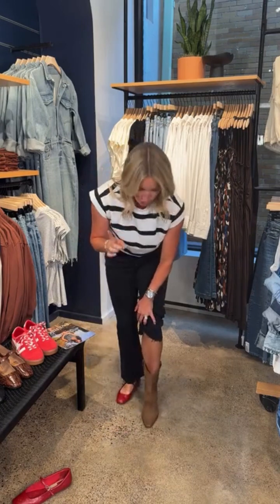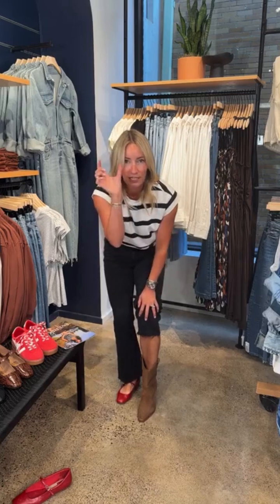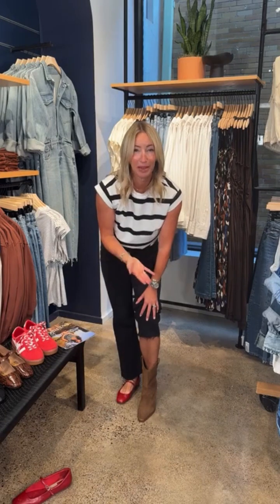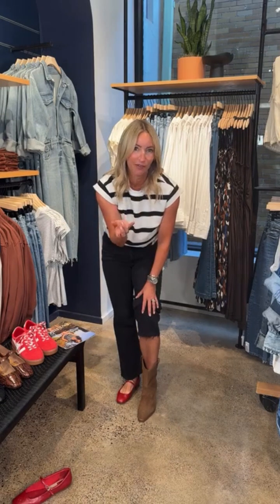In a skirt, also, why I love a good Western boot is that front kind of drop, which is really flattering. It doesn't make that hard cut when you're wearing a dress or a skirt with a bootie. I think sometimes, honestly, that can be a little bit tricky, especially if you have shorter legs. This is an easy way to create a flattering look.